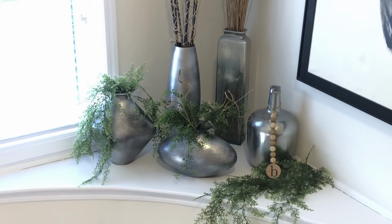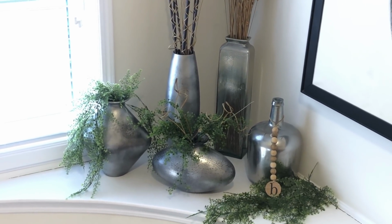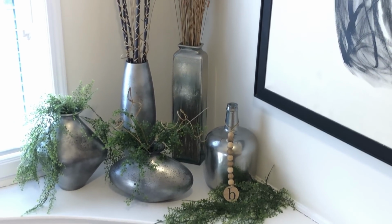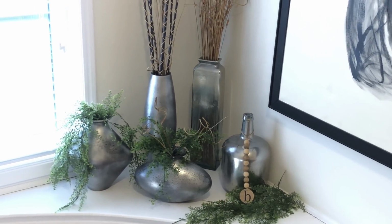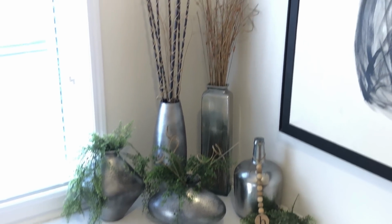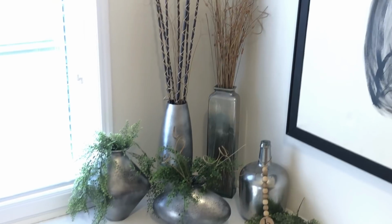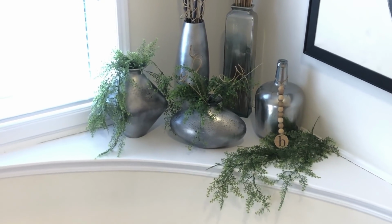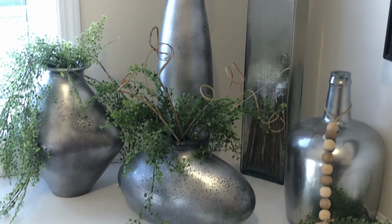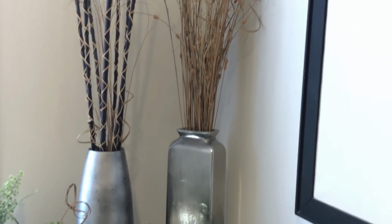So 3 of these vases, the tall skinny one that's kind of rounded, that diamond looking one, and then the oval one, those were in a set. And then these other ones were just glass vases that I picked up at, I think, Home Goods. Yeah, probably Home Goods. So I just added really neutral greenery with the little brown sticks. Nothing special, you know, just something to bring some life to this corner. I'll give you a closer look so you can see the detail in them. They're really pretty. And I do think they look really nice here, and at least they fill in the area, which is what I really wanted.